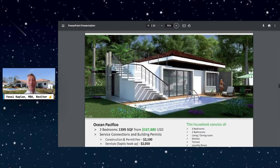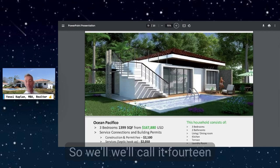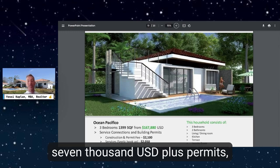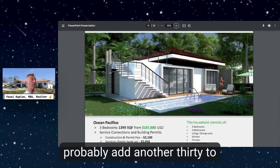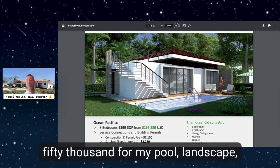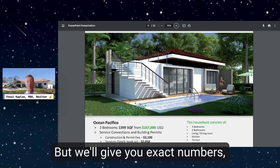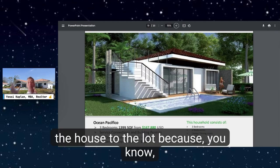Natural Sense. This is the Ocean Pacifico. This is a classic. It's 1,399 square feet, so we'll call it 1,400 square feet. Starts from 167,000 USD, plus permits, pool, and everything. So, you know, I would probably add another 30 to 50,000 for my pool, landscape, and permits, just to know I'm safe there.